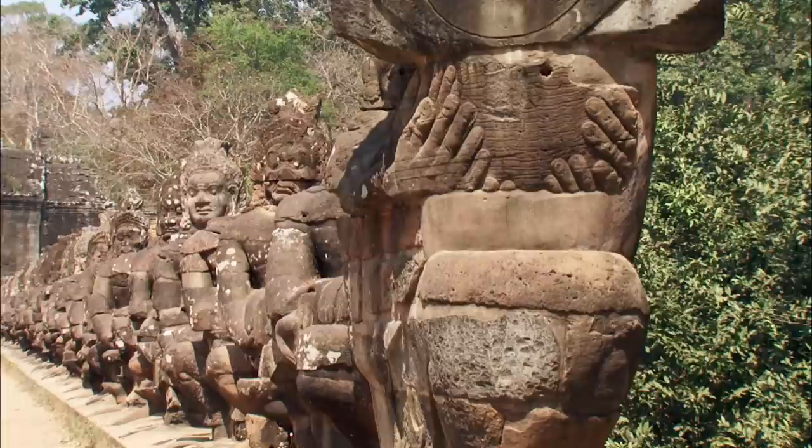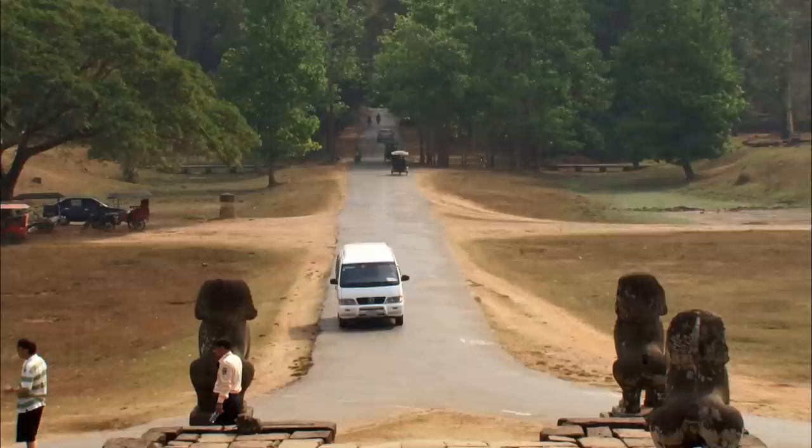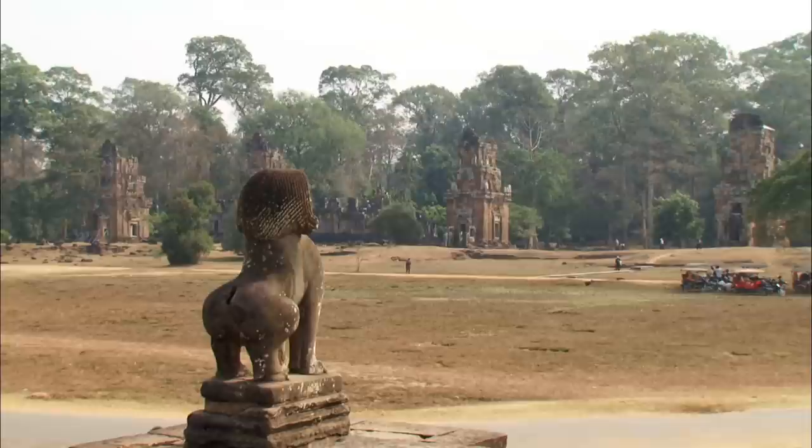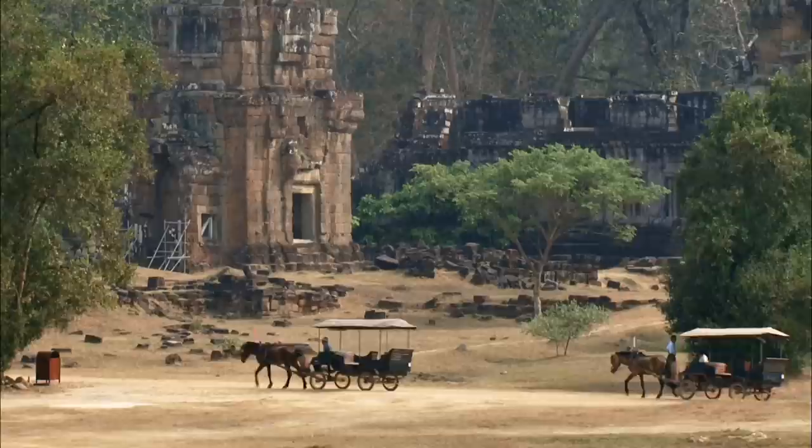Lining the 300-meter-long causeway, which leads up to the Terrace of Elephants, are 54 gods on the left side and 54 demons on the right. From this terrace, the king would oversee processions of troops as they returned victorious from war.